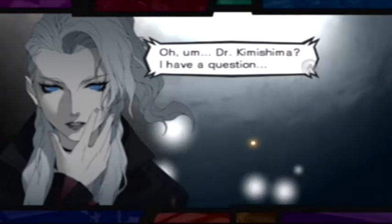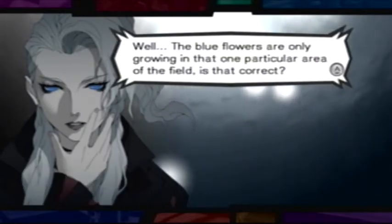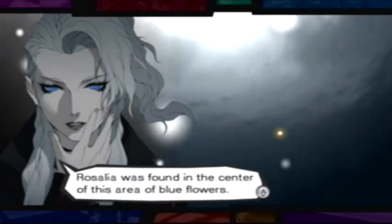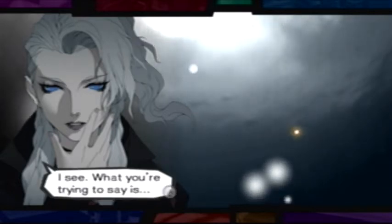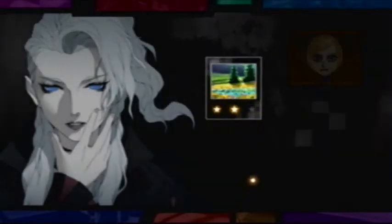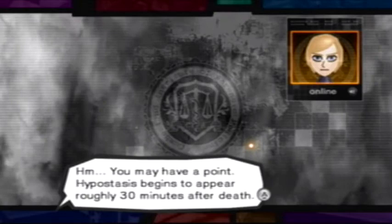Oh, Dr. Kimishima, I have a question. Hopefully it's something I have an answer for. What is it? Well, the blue flowers are only growing in that one particular area of the field. Is that correct? Yes, that's right. Rosalia was found in the center of this area of blue flowers. Well, isn't that too much to be coincidence? It just seems so set up. I see. What you're trying to say is... Yes. Doesn't that make more sense? You may have a point.